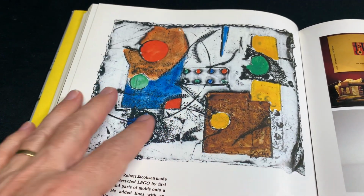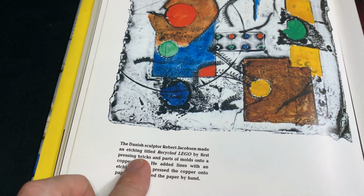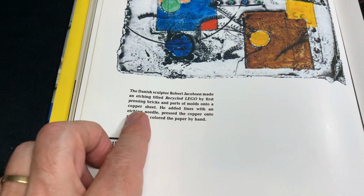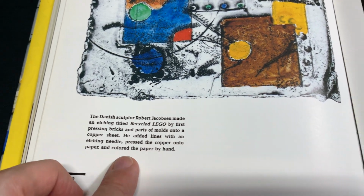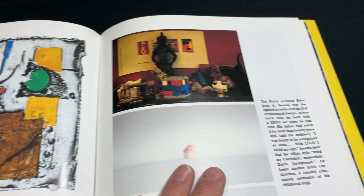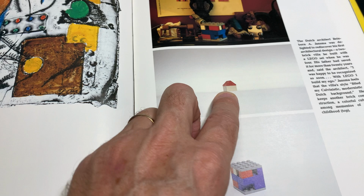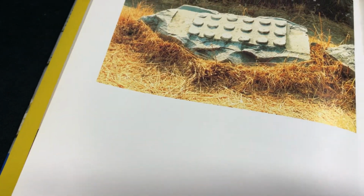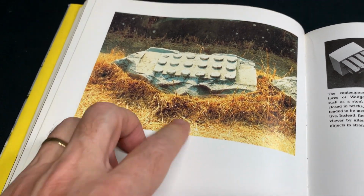Not even Lego, but Lego prints. The Danish sculptor Robert Jacobsen made an etching titled Recycled Lego by first pressing bricks and parts of molds onto a copper sheet. He added lines with an etching needle, pressed the copper onto paper, and colored the paper by hand. That's interesting. This is fantastic. I can build that. It does go into the idea that even the ancient Greek builders used decorative elements that look remarkably like the top surface of Lego.